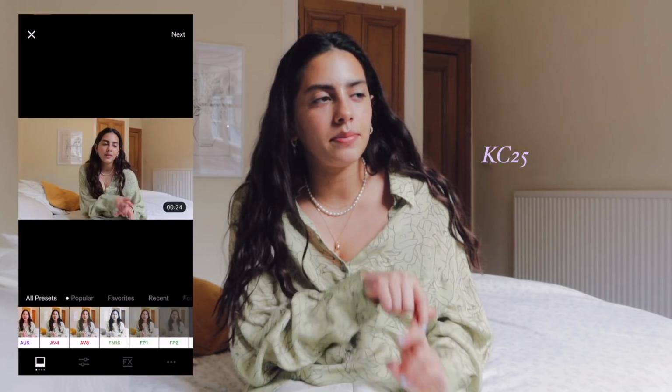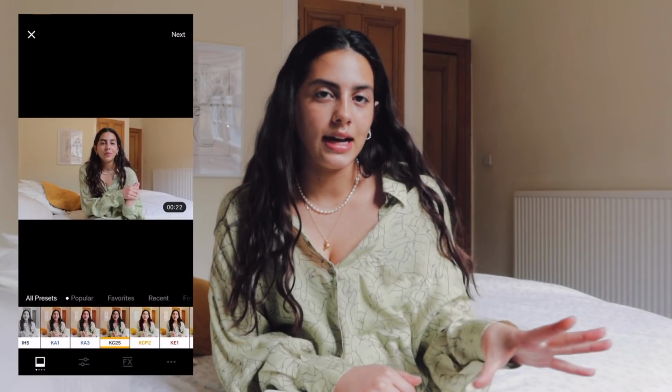I like C1, C2, C3, C7. Those ones I used to use a lot like a year ago, and then at the moment I'm really liking, I think it's KC something or other. It's like a film effect, and then I will also warm it up, turn the tint to a little bit greener, and turn down the contrast a little bit, just because that gives a more film video effect.